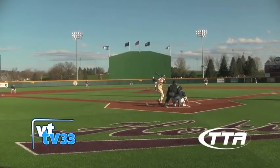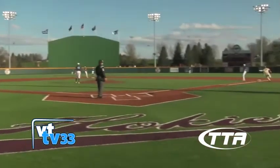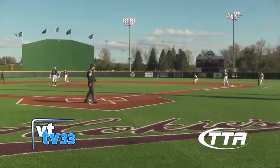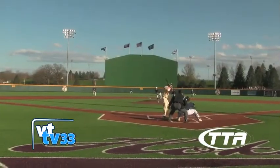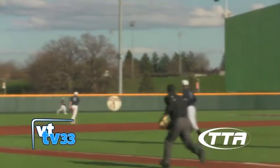The baseball team took on number one North Carolina at home on Friday night, and it wasn't able to stop the Tar Heels on offense as they lost 21-8. UNC got off to a fast start, scoring 6 runs in the top of the first inning. The Hokies were not ready to give up, though, as they scored 4 runs of their own in the bottom of the first.